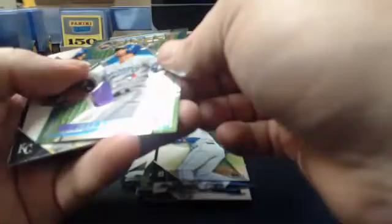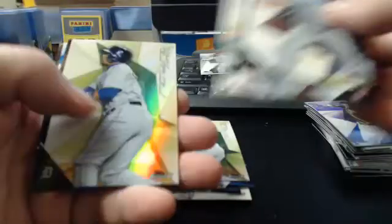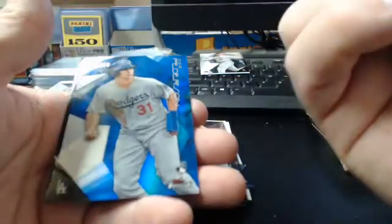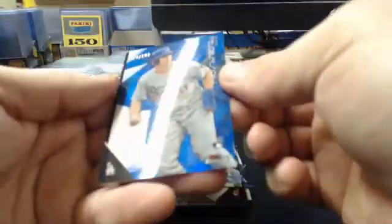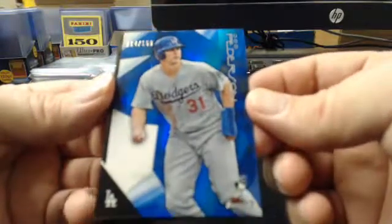Finest Retro, Jose Bautista, Toronto Blue Jays. Okay, back-to-back refractors. Yoenis Cespedes. Okay, Detroit Tigers. And this must be Jock Peterson's case. Out of 150, blue refractor for the Dodgers.